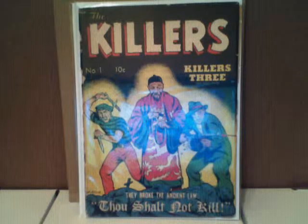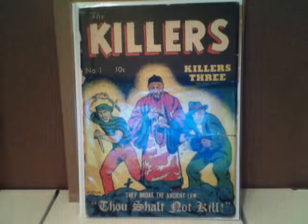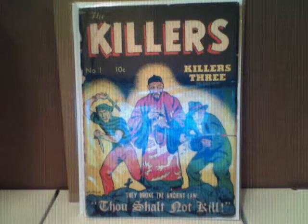Just doing a few of the, I guess, more rare or different ones into my horror and crime stuff. This is Lev Gleason. This is a little before he started his Crime and Punishment and all that, or around the time, I guess. This is The Killers, Killers 3. It's a cool L.B. Cole cover. They broke the ancient law, thou shalt not kill.